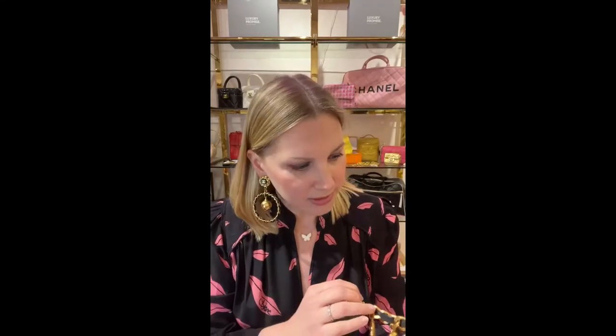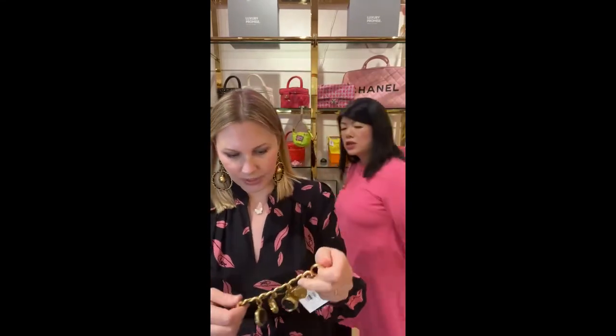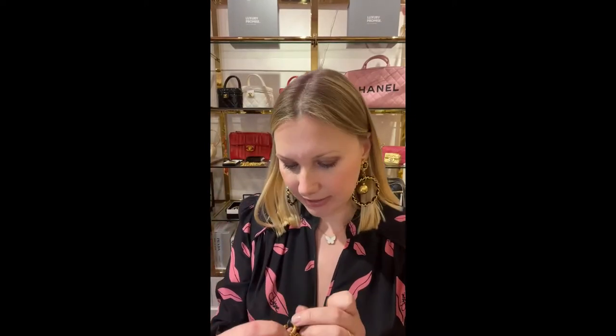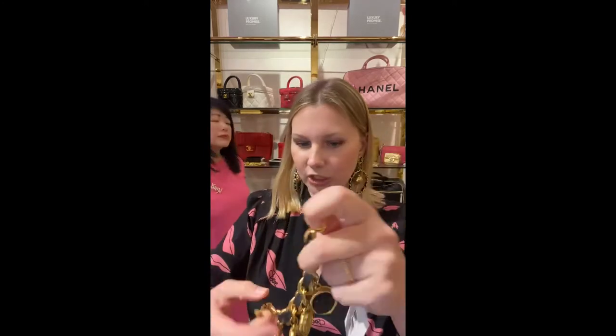So what is the sizing of this? I think it's about 19 centimeters. 20 centimeters, yeah. That is the size, and it is stamped 95, actually spring collection as well.